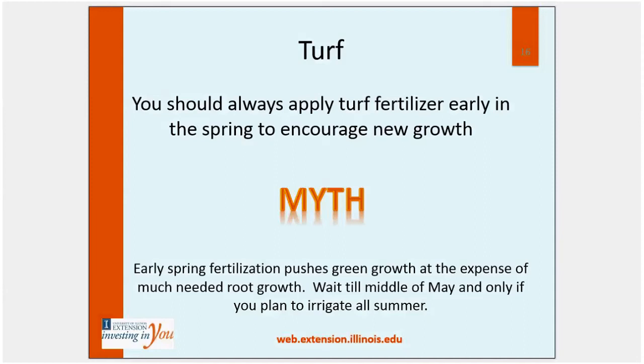But what ends up happening is if we push a bunch of fertilizer and a bunch of top growth, we're reducing root growth expansion that can cause stress and strain on the turf during the summer and actually cause them to maybe kind of fade out. Maybe they're not going to be as hardy. They're not going to come back as well.